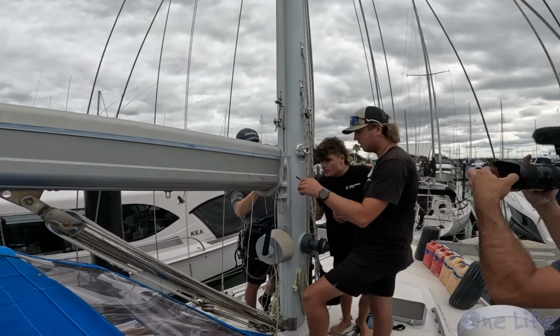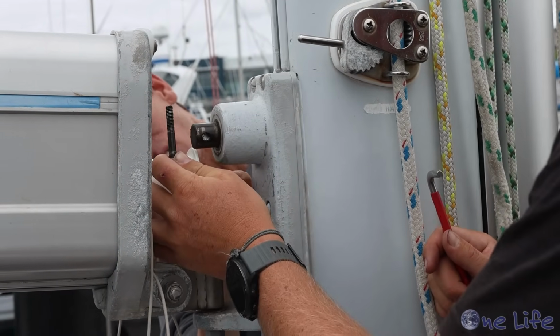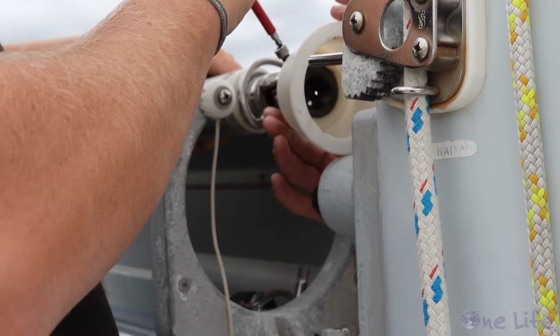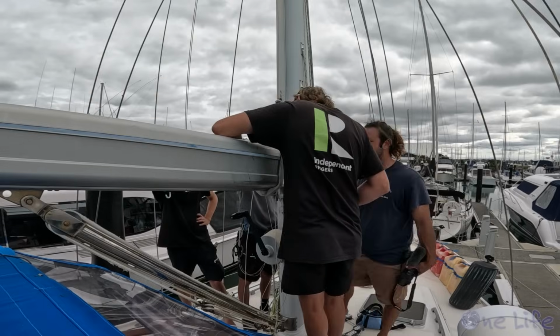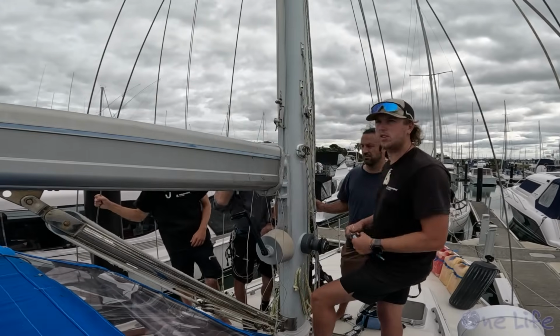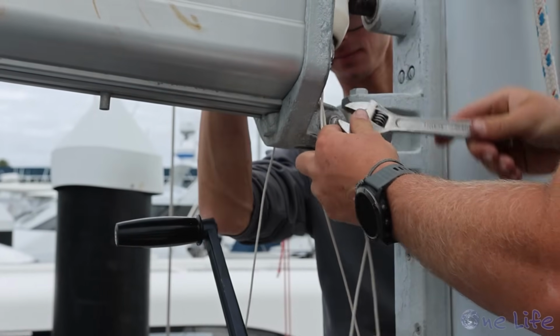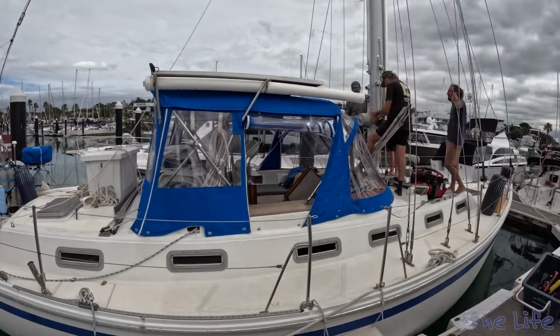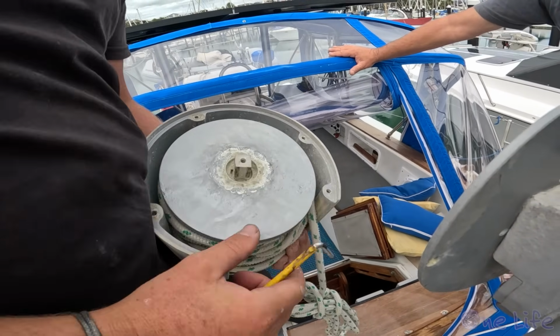With Jack back on deck, we began the tedious process of removing the boom from the boat. The boom attaches to the furling unit through a universal joint, which needed to be carefully disconnected without dropping any of the parts. With lots of hands, the boom was taken down onto the dock.